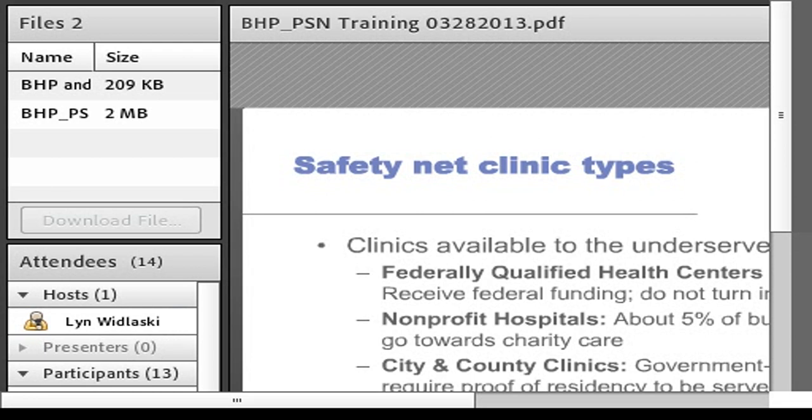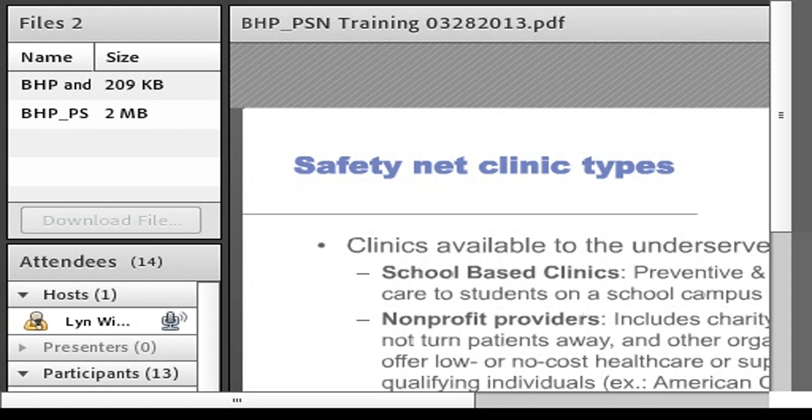They're nonprofit hospitals, which are required to put about 5% of their budget towards charity care. There are city and county clinics and hospital districts, which are all government owned, and they require residency within that specific city or county. A couple of other types of safety net clinics are school-based clinics, so it's preventative and primary health care that's available to students on a school campus.